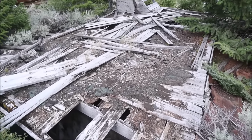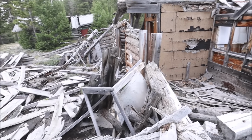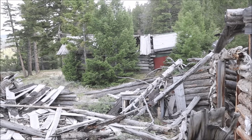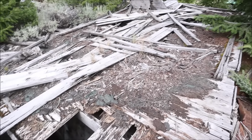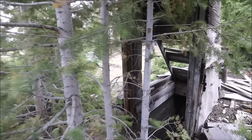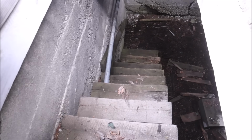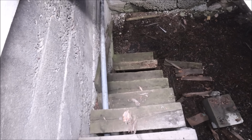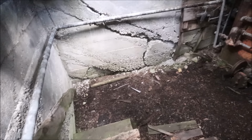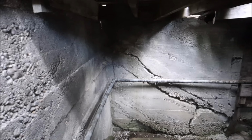Walking directly to the next building. And interestingly enough, let's do a quick overview real quick. Seen all that. Cabin. And then, check this one out. What was it? This would have been the entry. There's stairs going down. If we walk in, let's test the stairs, make sure they're not too rotted away. These ones look extremely rotted. This was flooded at one time. But this was a water system of some sort. It's fully cemented, so we definitely didn't waste time with it.